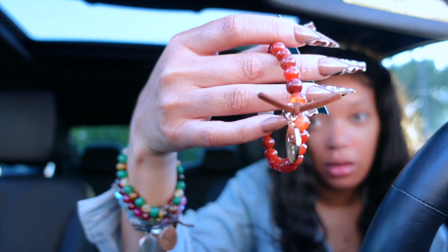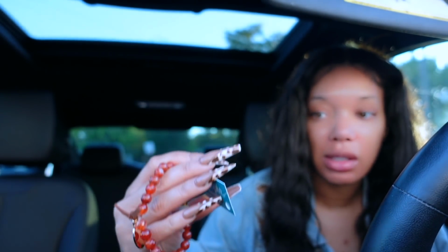Then this one is Soul Isis. Call upon this goddess of protection when you feel fearful or particularly vulnerable. This is also really good for single women and single mothers.